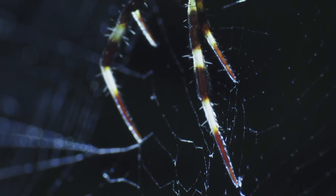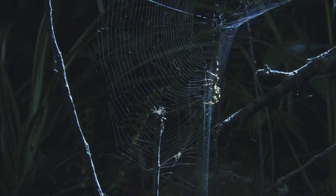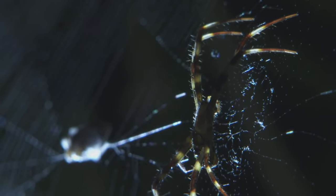A spider's feet are special gear. They never get stuck on their own web. She can move swiftly across the sticky strands and attack in a split second. After the cross spider immobilizes her prey with a bite, she wraps it with another type of silk to hold him until it's time to eat.